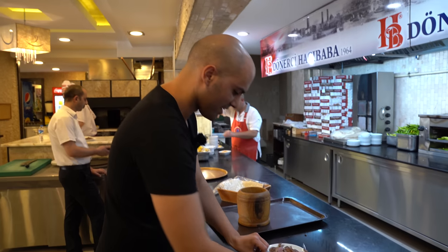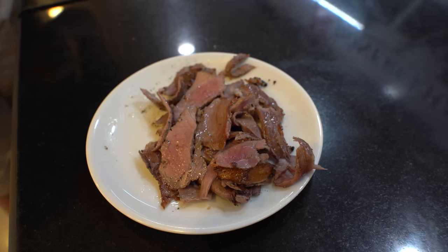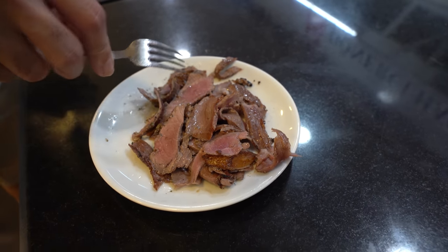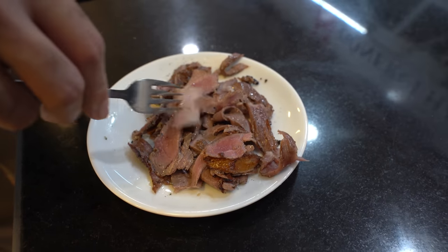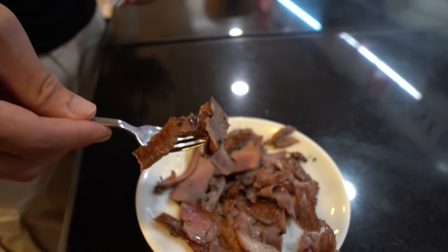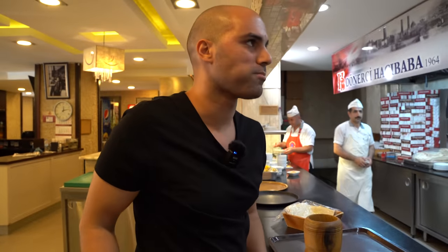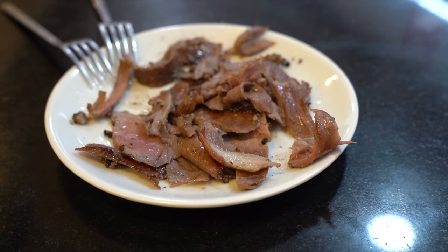The Usta just gave us a bit of the amazing döner that he just sliced for us. Look how perfectly cooked, charred, a bit peppery. I need to give it a try right now because I'm mouth-watering. Buon appetito. Oh my god, so juicy, succulent, fatty. That's how you want your meat to be. The chef is a master.